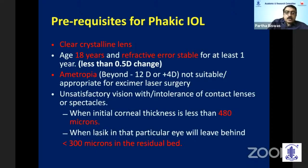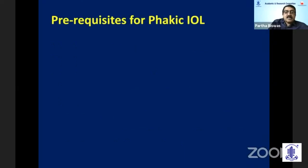Unsatisfactory patients are those intolerant to contact lenses or spectacles. And again, when the initial corneal thickness is less than 480 microns, and LASIK in that particular eye will leave behind less than 300 microns of the residual bed. So this 300 microns is one figure that is again variable for different ophthalmologists, but by and large, the higher the dioptric correction to be done, the more the residual bed should be left behind. Therefore, that again becomes an important protocol in the excimer laser corrections.